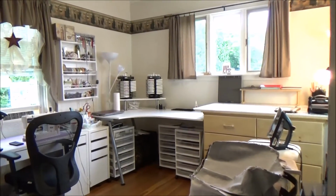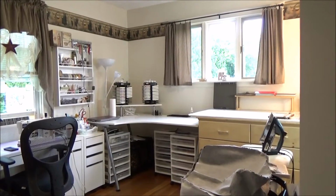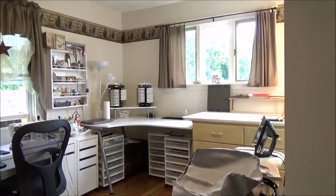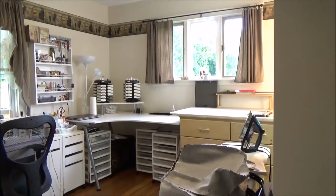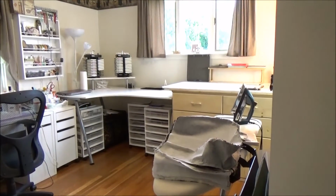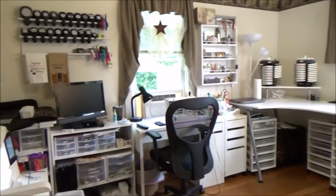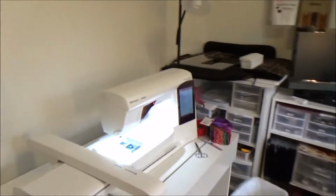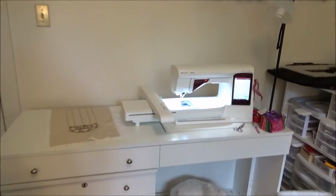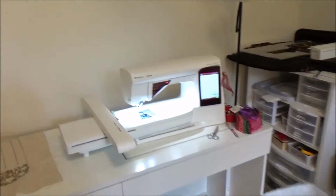When I last did an update on my craft room, things were just about in this setup. The format was just about the same. It's been working out really well. A couple of little things changed, like in the corner. Well, I had set up my new machine. My new machine is up and running here in this side of my room. There's my faithful Zuzu, always under one of my desks.